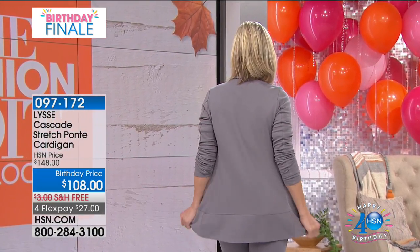If you can swing it, it's $27 on a debit card or credit card to bring it home, and it matches your today's special. But it's fantastic and so flattering. Look how it nips in at the waist, as you said. It's more structured, a little more chic looking and polished, than most of the soft knit cardigans that we have.